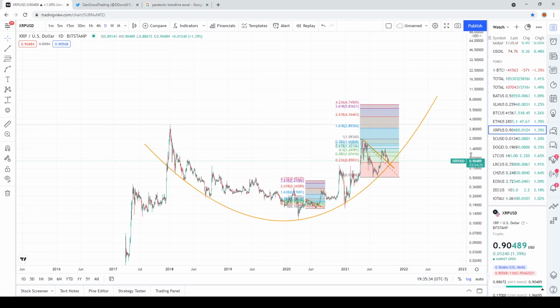So that's going to be it for the video. That's what I think is going to happen next. I think that the short-term correction that we've been in is almost over. Worst case scenario, back down to 70 to 80 cents before this thing starts to go absolutely parabolic.